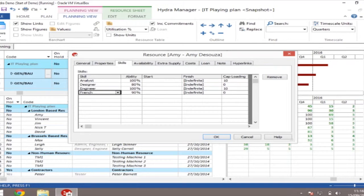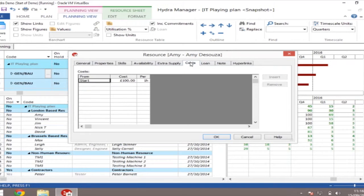She only has 90% in French, so there's probably a couple of words that she doesn't know, so maybe bear that in mind. We're also going to go to costs. Amy, this is what we're talking about, perhaps building up different rate cards for different people or different projects. So we're just saying here as a standard that Amy costs £100 every hour, for example, okay?